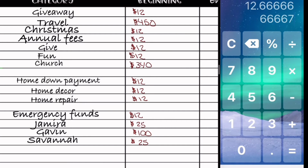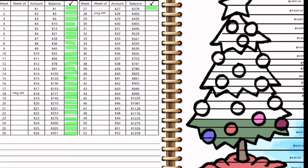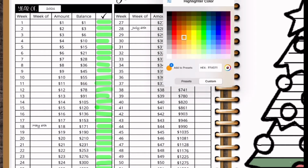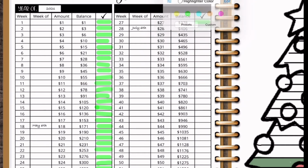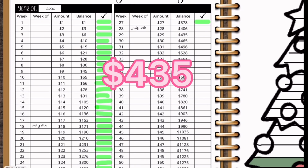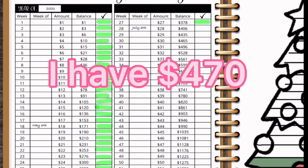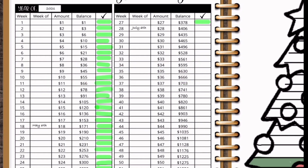Christmas, I'll show you my tracker now. I do not have to add any more into Christmas because we are all set. We are on week 29 and I'm over the amount that we need for Christmas. So it's okay to just put the 12 in there.